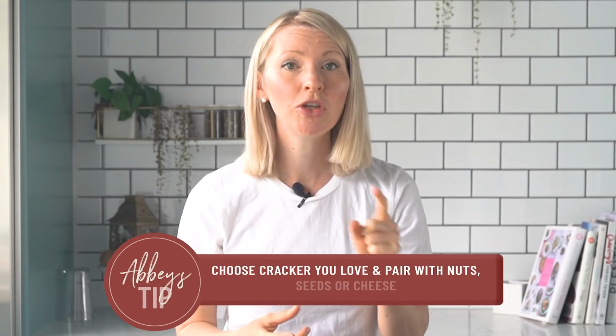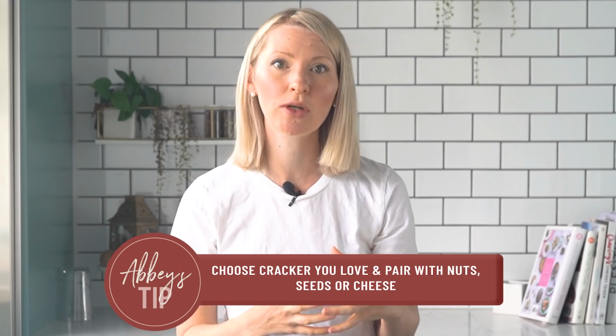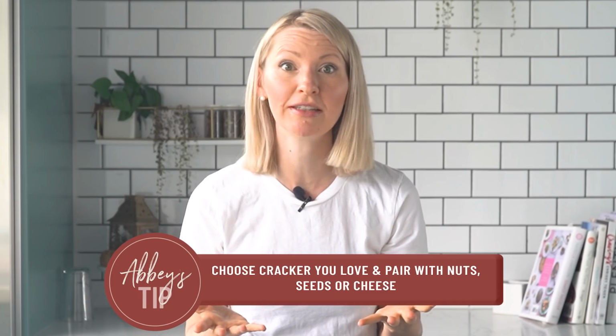But if you really want your Cheez-Its and you're eating almond flour cheese crackers reluctantly because you think it's a much healthier choice, I'm just here to tell you that maybe it's not super sound logic. So choose the cracker that you love, and if you want, you can make it even more nutritious by pairing it with a more substantial source of protein, fiber, or healthy fats like nuts, seeds, or actual cheese.